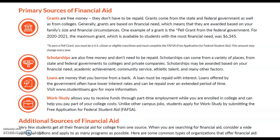Sometimes you cannot avoid it, but if at all possible, you want to, because you do not want to graduate and start out your career and your life in a huge amount of debt unless it's absolutely necessary.